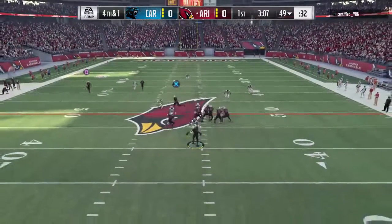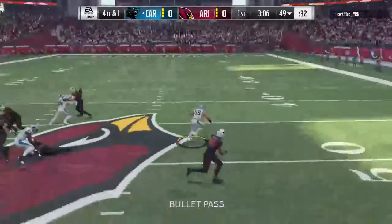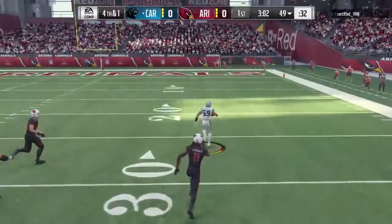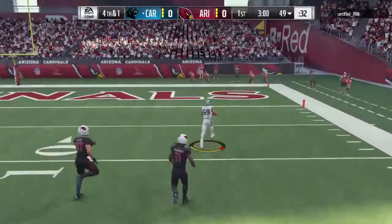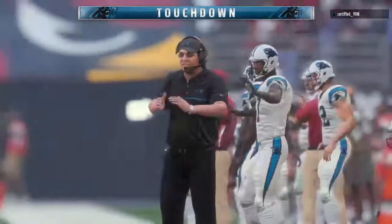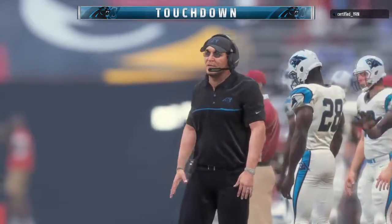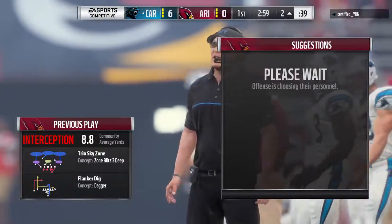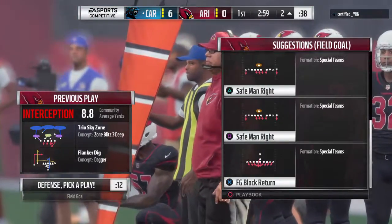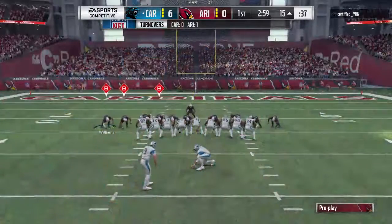Now it's Palmer. He rifles one that's intercepted. It's the Pro Bowler Luke Kuechly that picks it. 20, 10, and he will bring this one back. It's a pick six for a Panther touchdown. So they go on fourth down. Not only do they not get it, it turns into 6 points the other way.